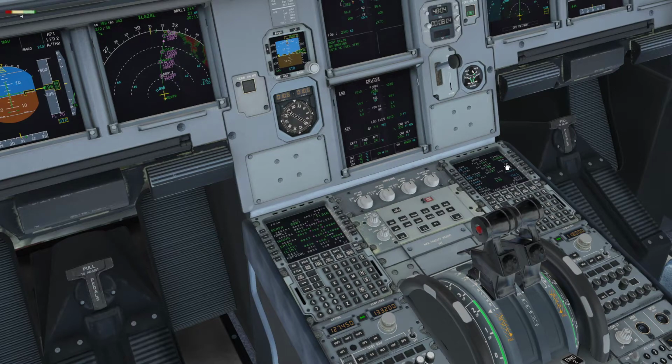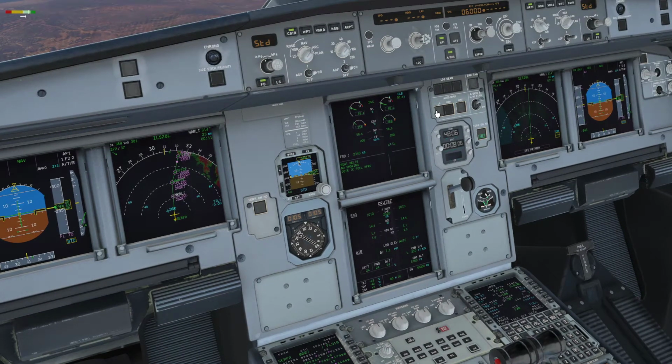213 set for the MDA. Auto brakes, set that to low. Altimeter will be 2992 when we're passing, so we're standing by.